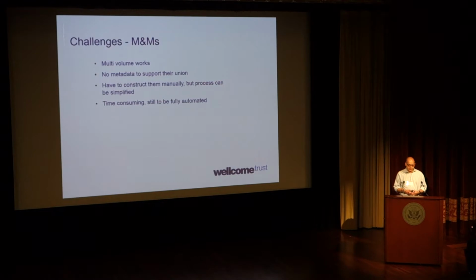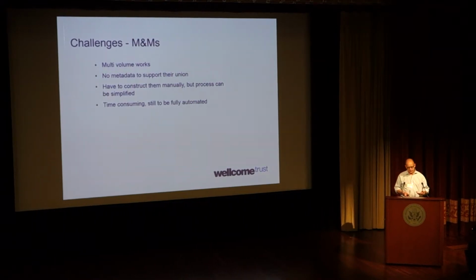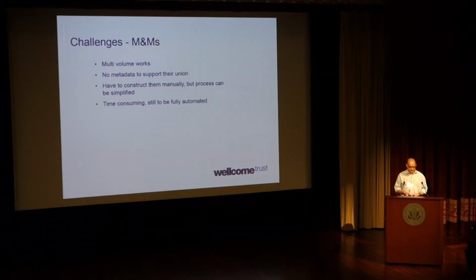We've had some challenges. Multi-volume works that we affectionately know as M&Ms. We've found a way, again, leveraging the expertise that we have access to in Intranda, in the vendors of Goobi, to bring together multi-volume works as a single item.